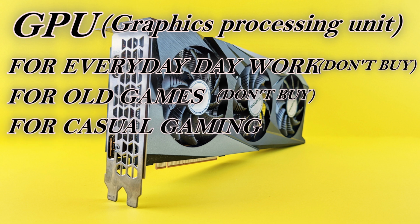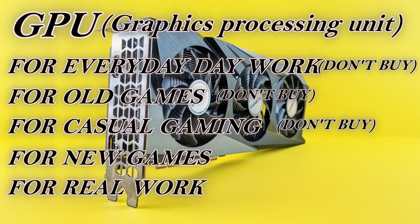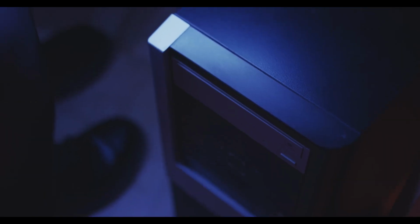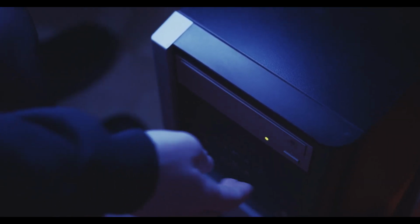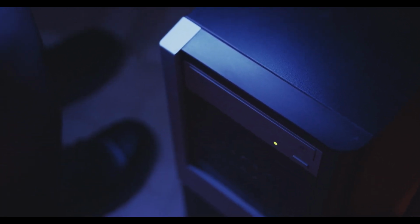And if you are someone who plays some old games, if you are someone who spends most of his time replying to emails, watching YouTube or movies, then again you don't need to buy a separate GPU. You should know that a lot of CPUs have integrated GPUs. That means that they are capable of doing the things that the GPU can do. So if you decide not to buy a dedicated GPU, you should check and make sure the CPU you want to buy has an integrated GPU. That is something you should keep in mind just in case.